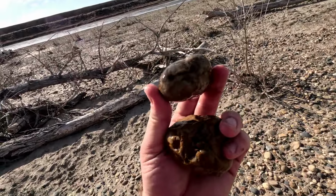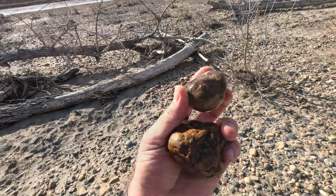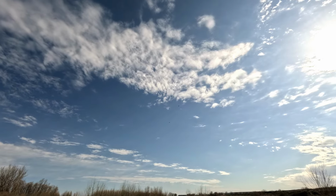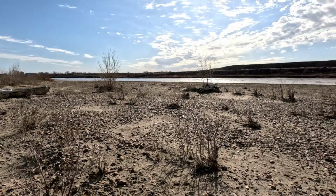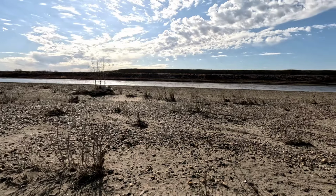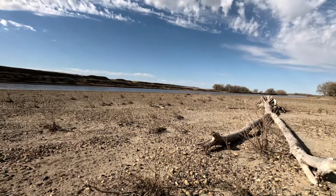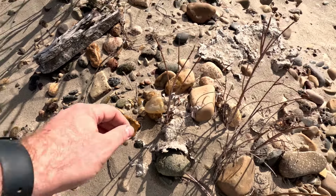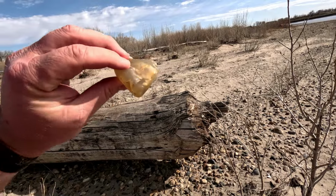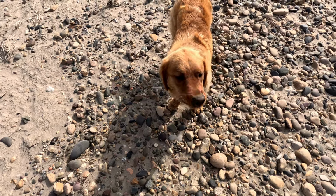Agate. Kind of. Yeah. Getting windy, I had to put my windscreen on. Anyway, there's an agate. Little clear one. I just seen an agate and you came along and kicked it. That's why we can't have nice things.